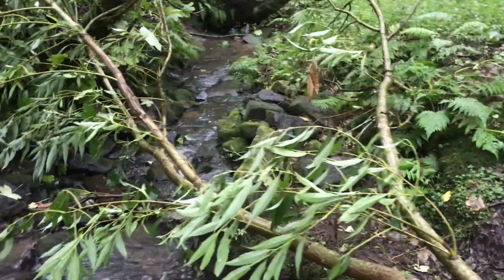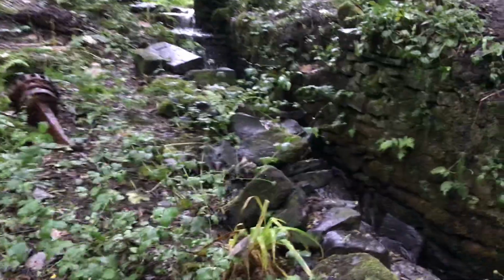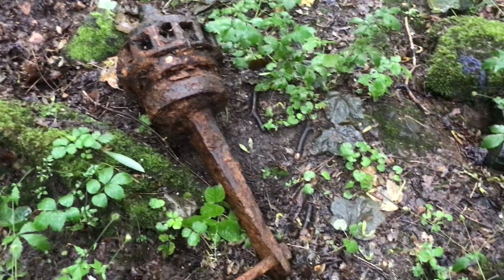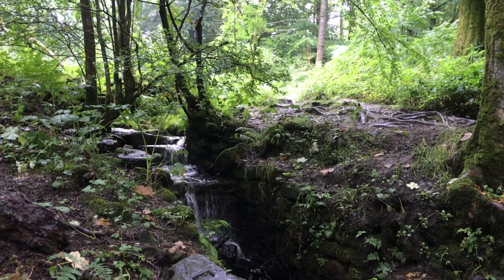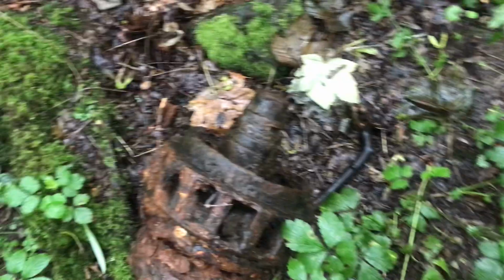I'll show you that big branch. Obviously it was all the way up there. Still would have clonked you. But that's got the brain ticking, that there. That has got the brain ticking. So if anybody knows what that is, let me know. I think it's part of a hydro type electricity. That's what I think it is, but I might be wrong.